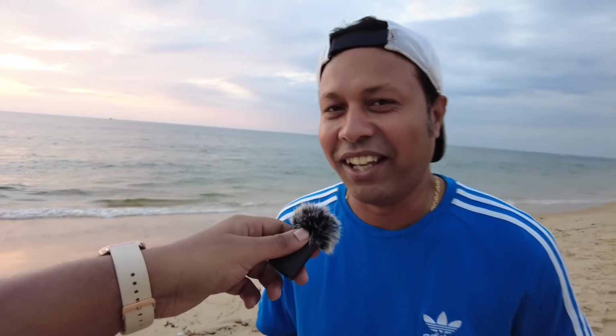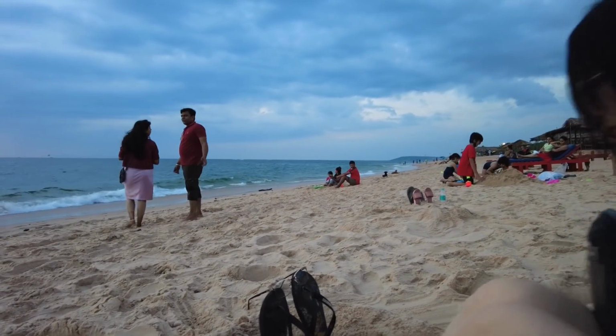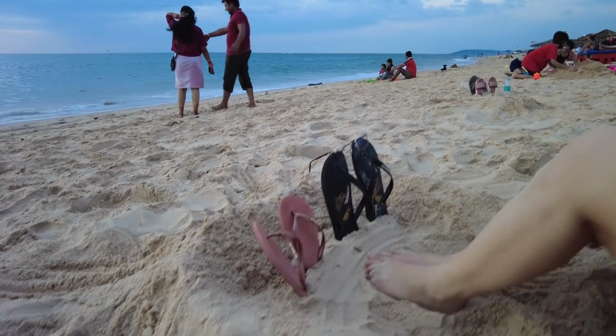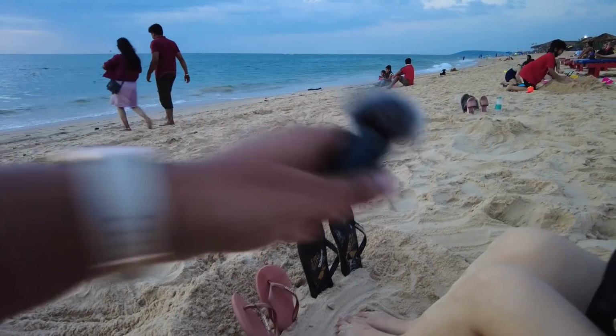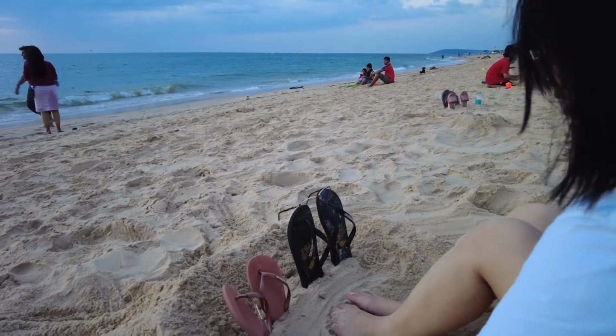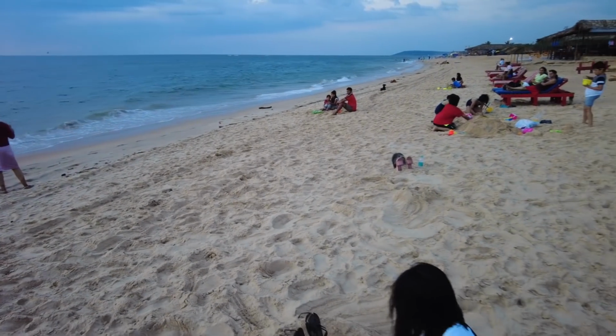Yeah, guys. What's your good name? Ajit Yadav. Okay, so this is Ajit here from Goa at Candolim Beach, guys. It was nice meeting him. Exactly. So Sharon's building her flip-flop fort here. It's so cool. The flip-flops are safe. According to her, the flip-flops are safe. We call slippers flip-flops.